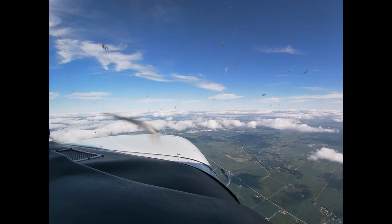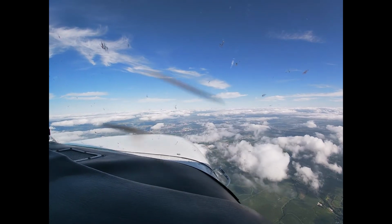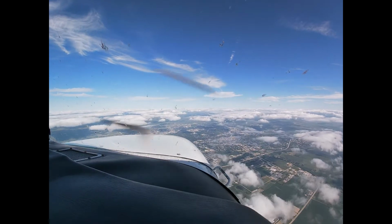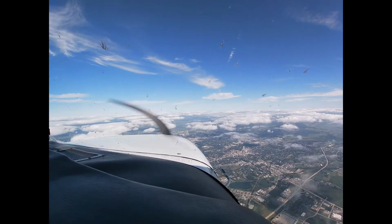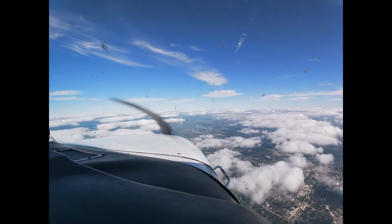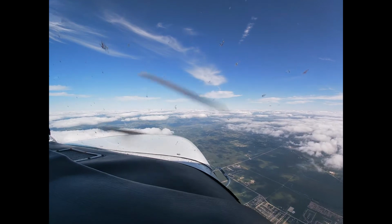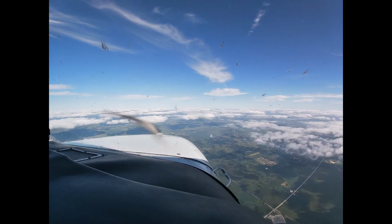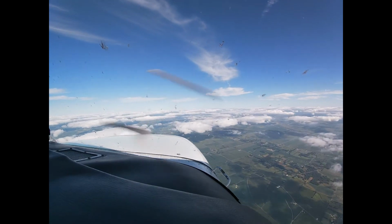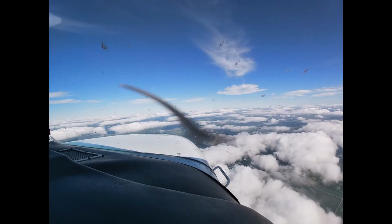Cessna 75925, contact Columbus approach frequency 125.45. Over to approach on 125.45, 75925. Approach, Skyhawk 75925, level 7000. Skyhawk 75925, altimeter 3007, stay at altitude. 3007, we are level 7000.